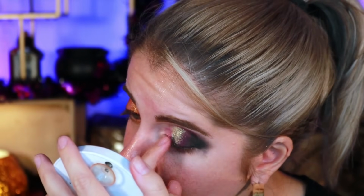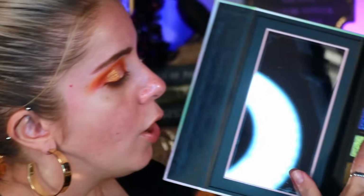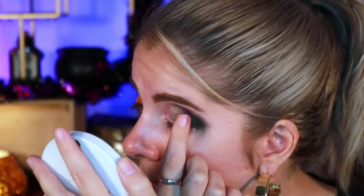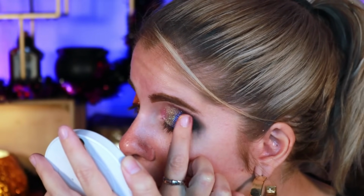Okay, so then we're going to have to work on the blending because we have to make this somehow match together. Right now, it currently does not, but we're going to make this work. What I'm going to do is take a little bit of the shade called Hocus Pocus, this blue purple, and put that right next to that green. I feel like that's going to be really pretty on top of this purple base. Just lightly, oh my god, yes. Lightly putting that in. That's a duochrome between purple and blue. Oh my goodness, that is pretty.